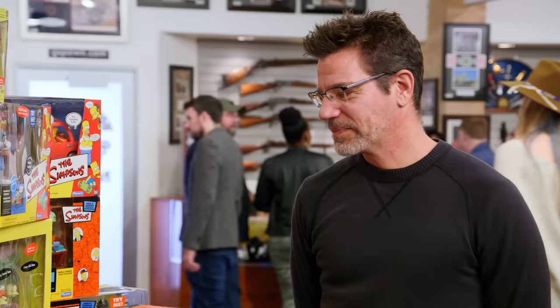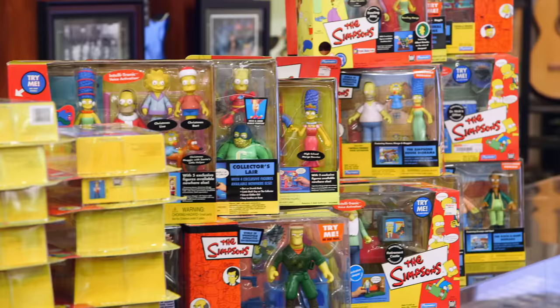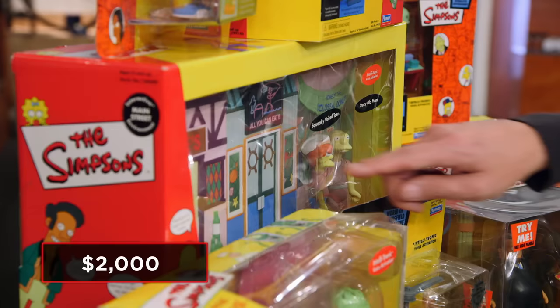What are you looking to do with all this stuff? I'm looking to sell it. What kind of price are you looking for? Because this is going to take a lot of time for me to move and sell. A lot of labor, a lot of power, a lot of shipping. So I'm looking for $2,000, which I think is super fair. A lot of these environments themselves easily sell between $100 and $200.